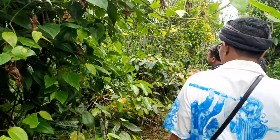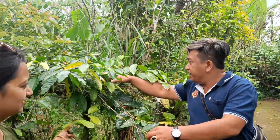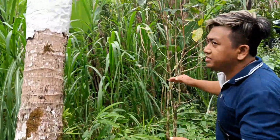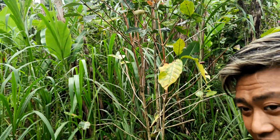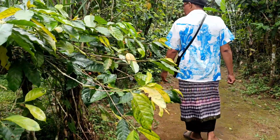Arabica and Robusta. Arabica is the most beautiful coffee. What we plant here, all of this, is Arabica coffee, and that one is the Robusta. There are two types of coffee trees. This one is still younger. The old one is taller. And this short one is Arabica coffee.